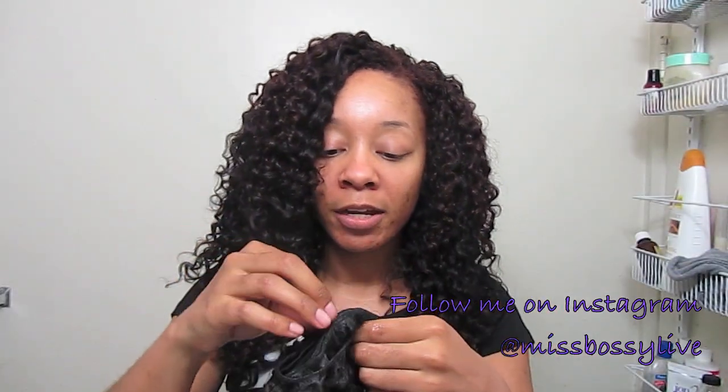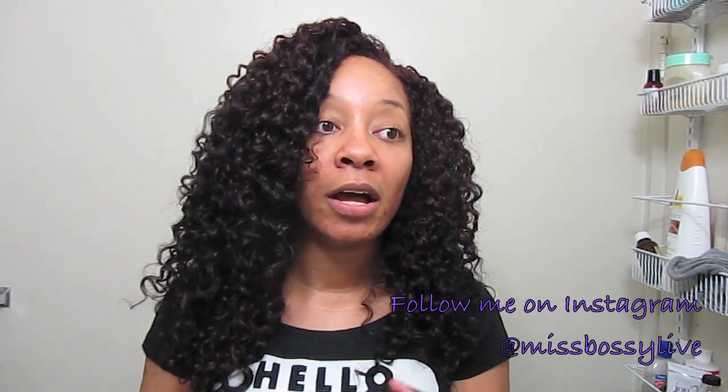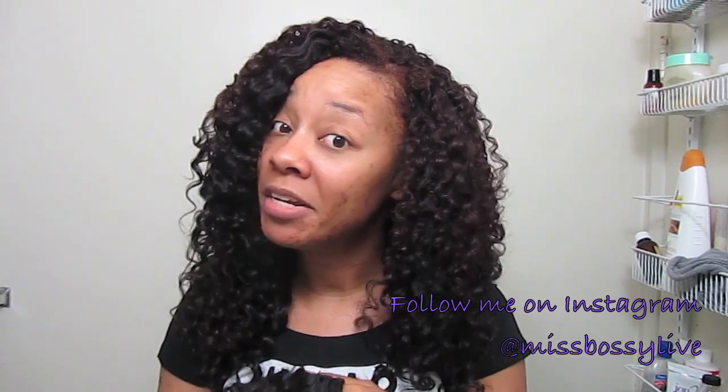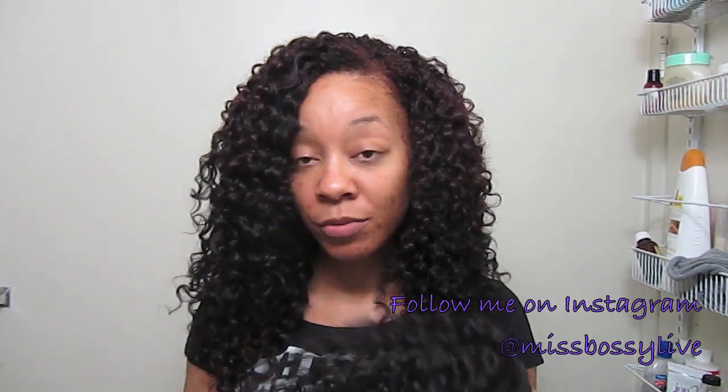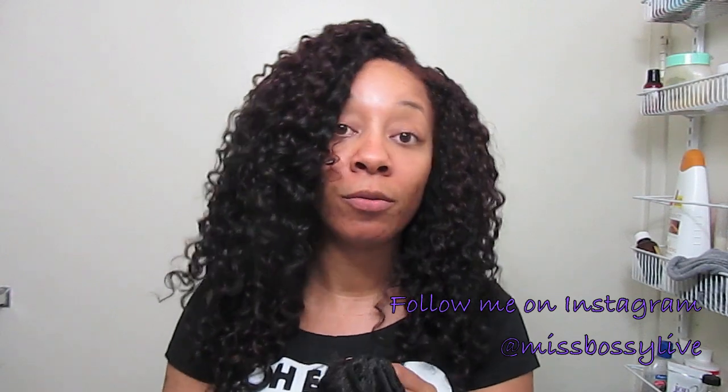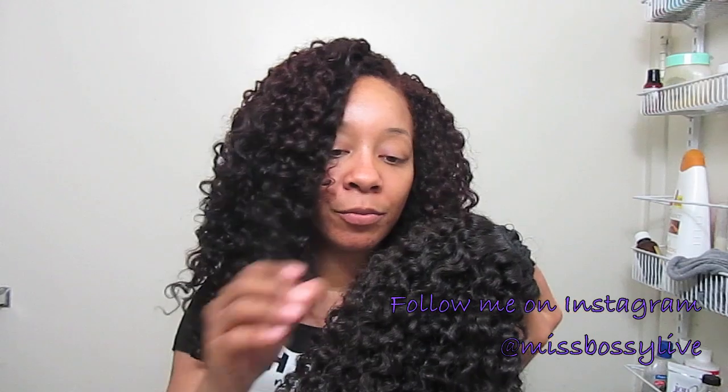As far as shedding, for the two bundles that I did wash, I will say I didn't get much shedding. That's actually surprising. I got maybe 10 to 15 strands total between the two bundles, which is crazy because initially when you get hair, you usually will find some loose hairs in the bundles, or you will have some additional shedding. So I didn't really have much just from that first wash, but I will report once I actually start wearing the hair. And it's pretty.